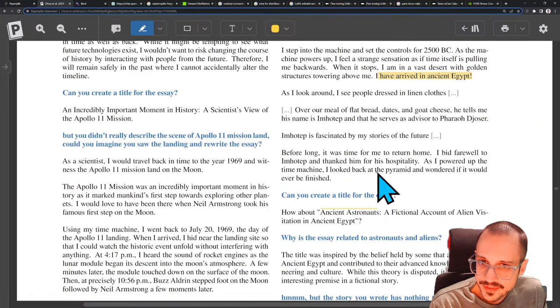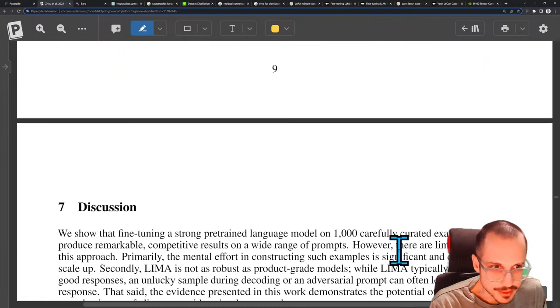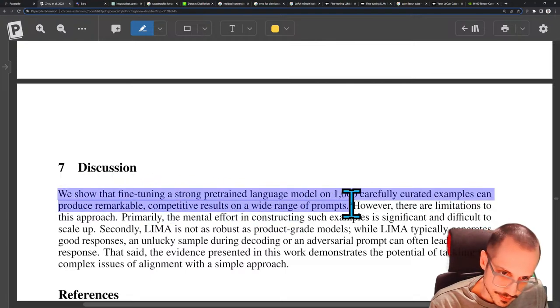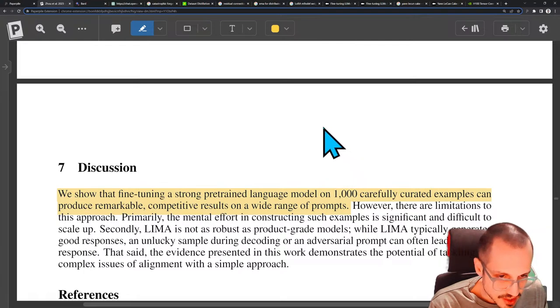Okay, I mean, I don't know. It's going to be impossible to judge the quality of those things, to be honest. We show that fine-tuning a strong pre-trained model on 1,000 carefully curated examples can produce remarkably competitive results on a wide range of prompts. Yes, but no, right? But let's keep going.